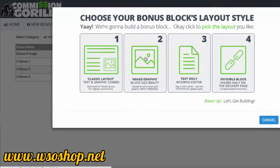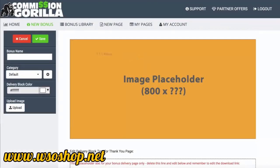So let's add an image graphic. So we'll do image block for this one. We'll name it bonus example. And then you could also add it to categories, okay? So you can have different kinds of categories. So let's just say you promote various types of offers like video offers, SEO, maybe list building. You can create different categories for different types of bonuses, which is really useful.